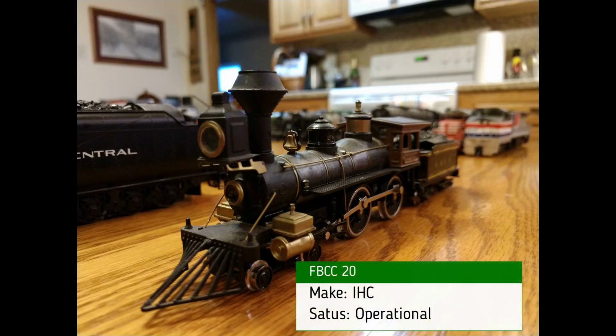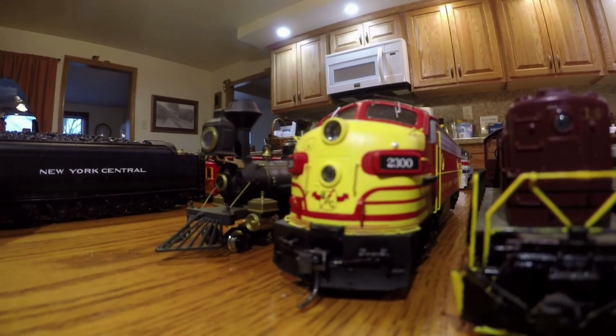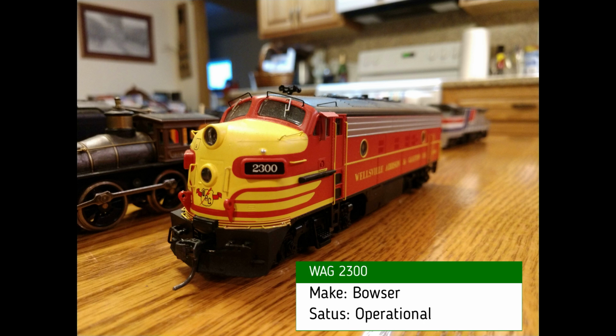Now moving on to regional railroads. Here is my take on Fallbrook Coal Company number 20, the James H. Rutter. This locomotive is the first in a whole series of Fallbrook Coal Company engines I want to do. Up next we have one of the WAG F units, this being number 2300. This locomotive is by Bowser and is one of the best looking F units I have.